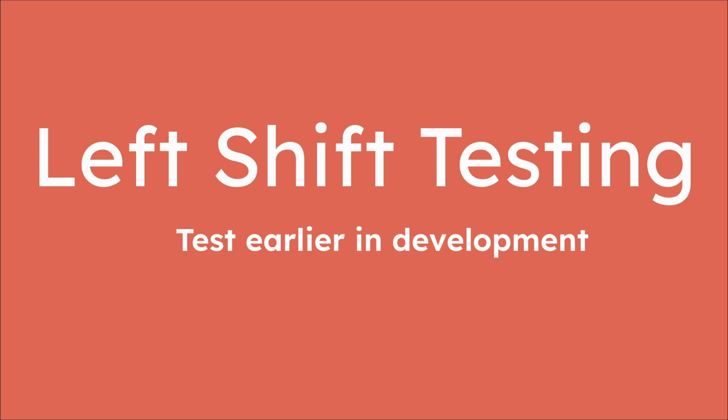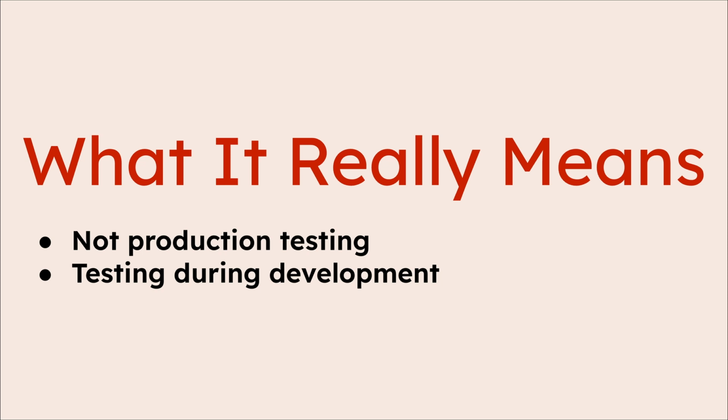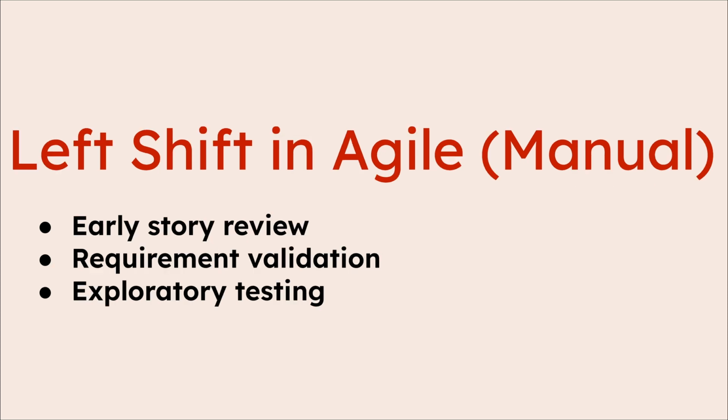This is where left shift testing comes in. Left shift testing means moving testing into the development phase so issues are caught while the code is still being written. So, how does left shift testing actually work in an agile project?